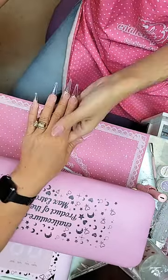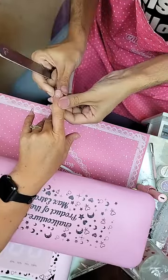I use my pro nail clipper to cut, and now we're gonna taper the shape in and customize it.